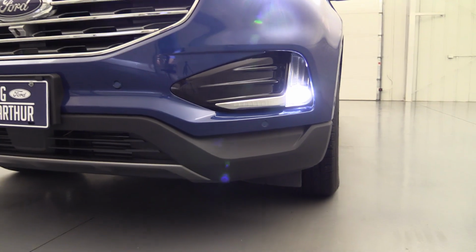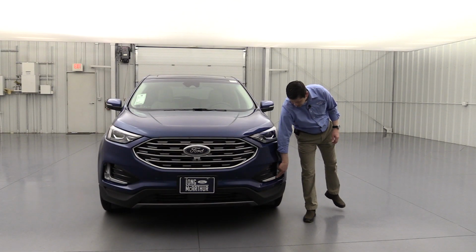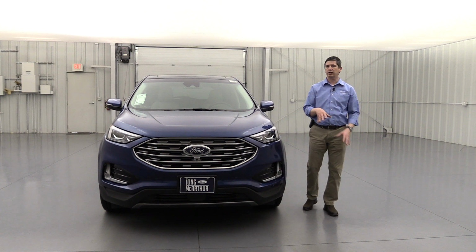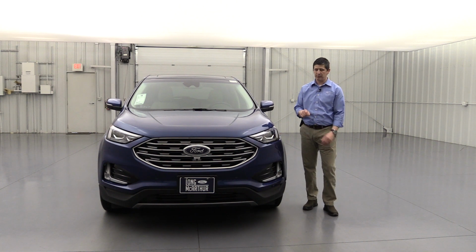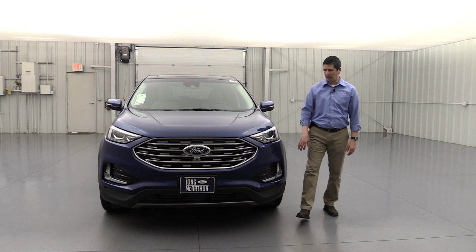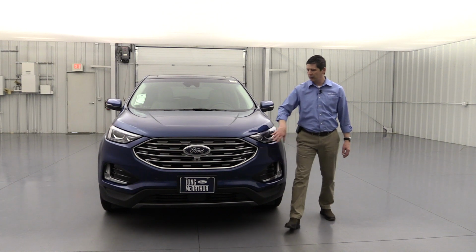Also LED fog lights. So all LEDs up here. So LED fog lights housed right down here. Nice chrome accent here, as well as a high gloss black finish through there. On the SEL trim, it looks similar as that trim, but we had a black vehicle. So on this one, you can see the impact that it makes here on the side with these blue bumpers that are coming through here.